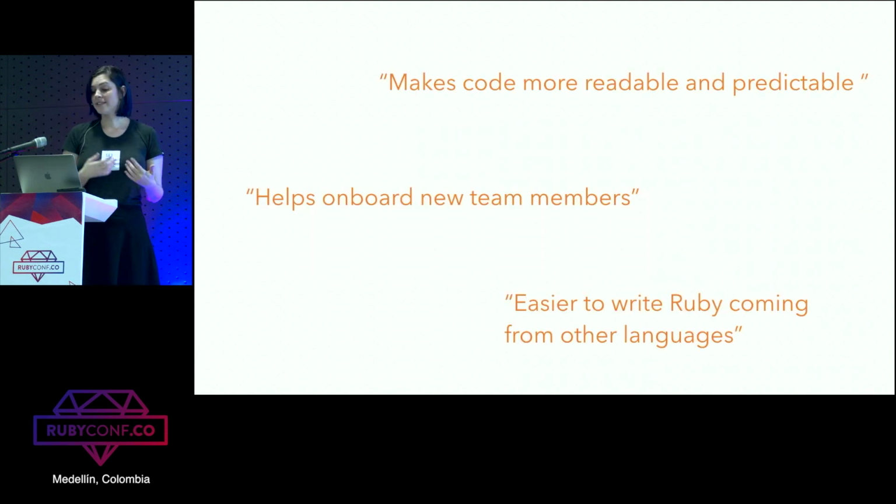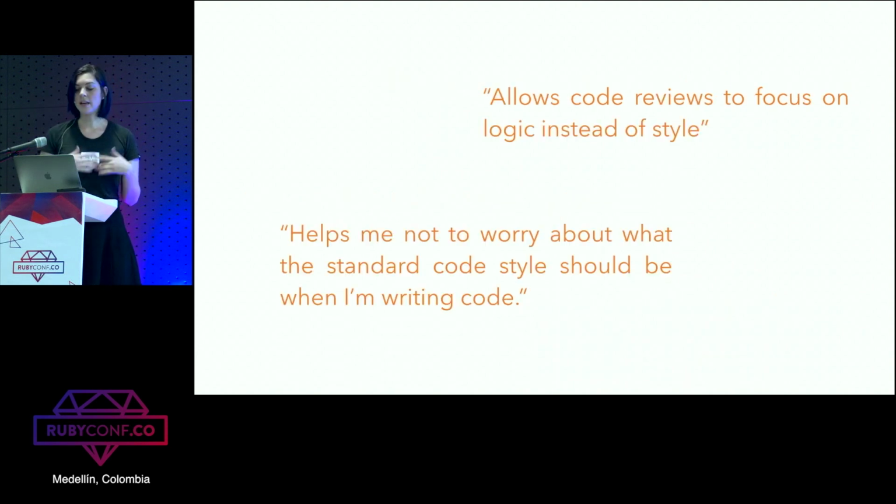On the positive side, we had some awesome feedback too. Some thought that the enforced style made the code more readable, more predictable, and it made it a lot easier for new developers to onboard, especially ones that were not coming from Ruby development before. It allows the developers to focus on more thought-intensive tasks like writing and reviewing patterns and logic in code and not having to focus on style.